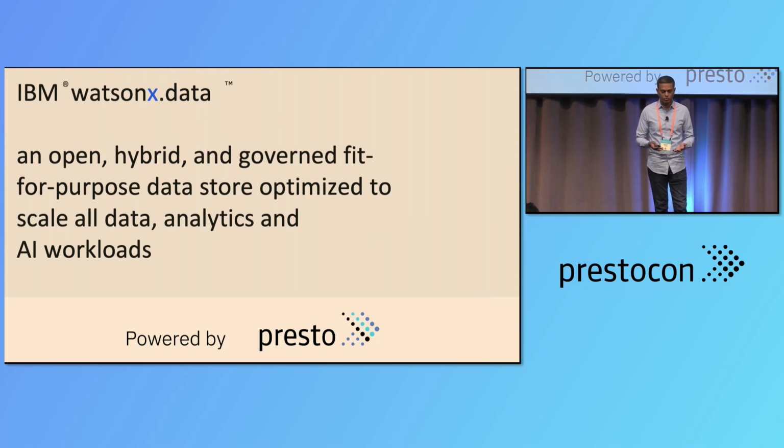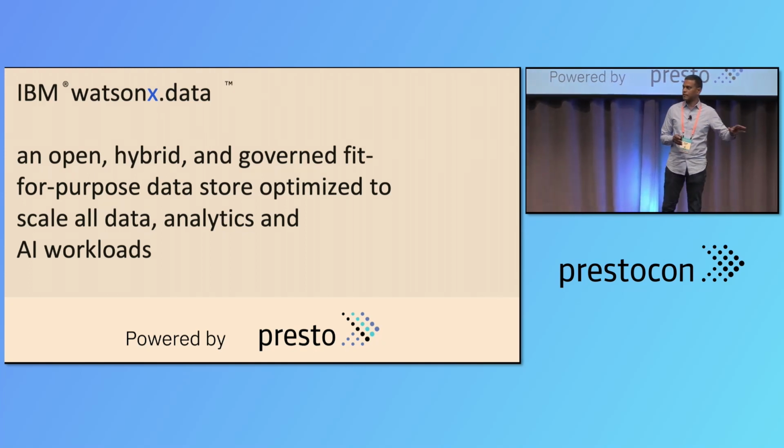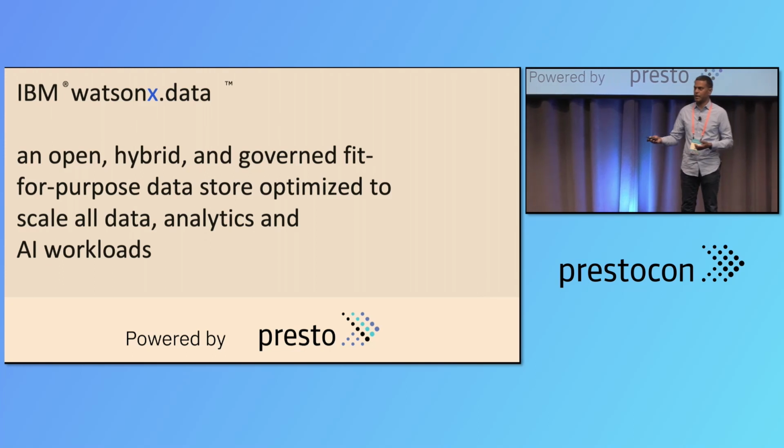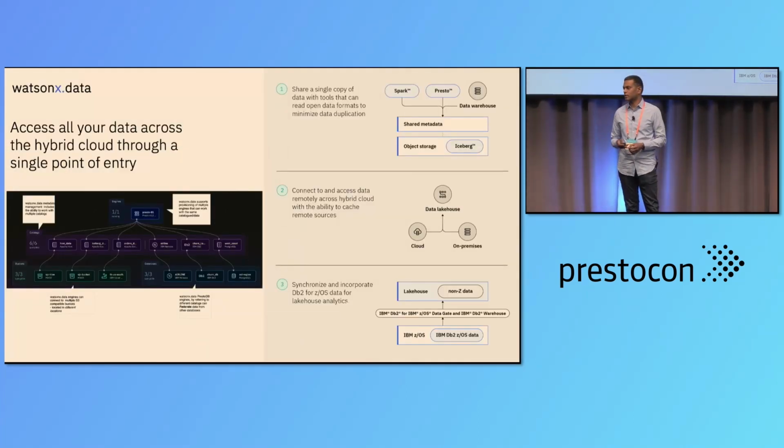And when we set out to build our lakehouse, and at that time we didn't know what we were going to call it, this was a year and a half back, one of our North Stars was we are going to go all in on open source. And this is not just using open source, but we want to contribute to open source. We want to create committers and contributors. And we want to work with the community in making it better, right? And that was what watsonx.data was.